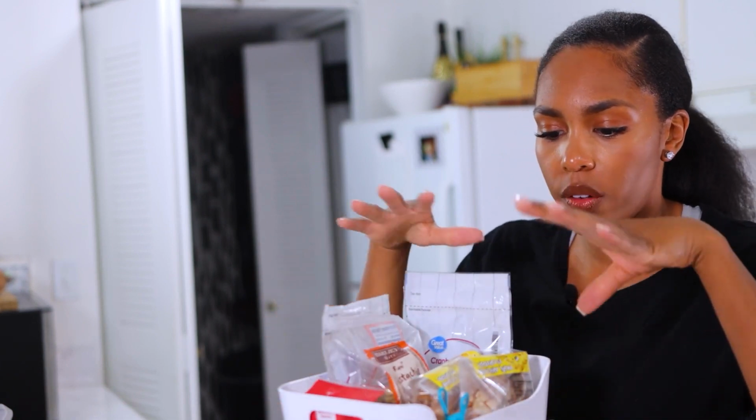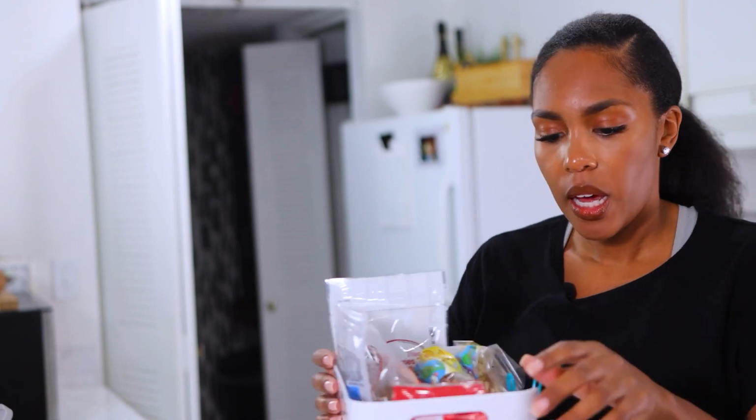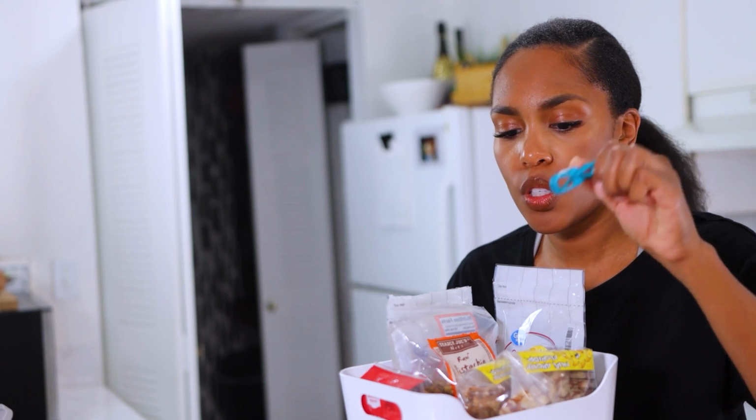I like to keep all of the different types of nuts in here, and I like to clip on little things like this. I got these from the Dollar Tree. I use these for my chip bags. But yeah, I like these.